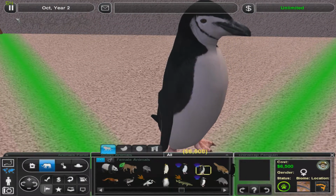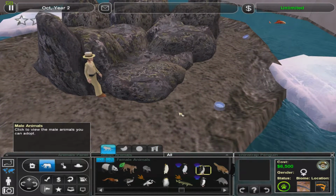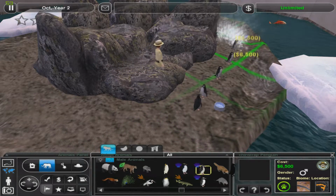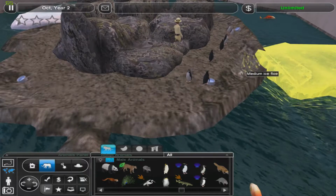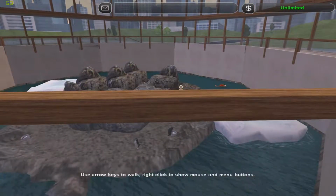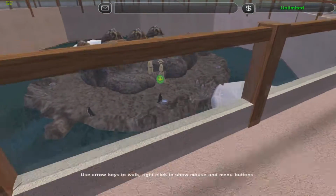Once again, it just kind of looks like the other ones, except they kind of drew on a chin strap. So we're gonna put males in here for some reason. They're all right, and they're all good looking in there. So they're gonna walk into the rocks, do their thing, and yeah.